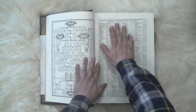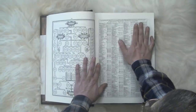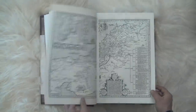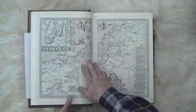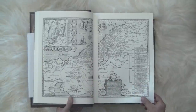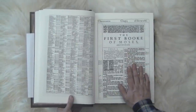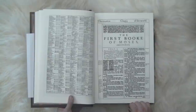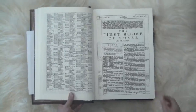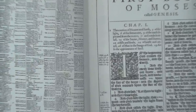Alphabetical table of Canaan and the borders adjoining the names, it's obscured the text. Oh, here we go. Here's some maps and things of the land of Canaan. And there you have the first book of Moses, Genesis, right here. And just to understand what we have, let me bring this in a little bit so you can see the text.